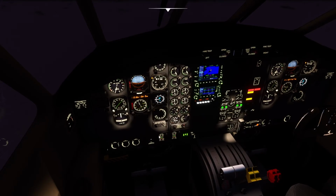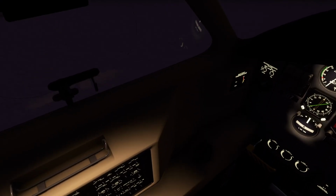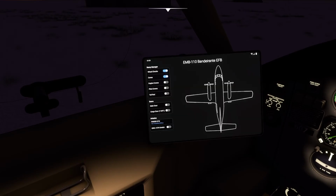Hydraulic booster pump off. And then main and auxiliary fuel pumps off. And then prop back to 100%. Propellers are no longer spinning, so we can start securing the plane and opening up some doors.